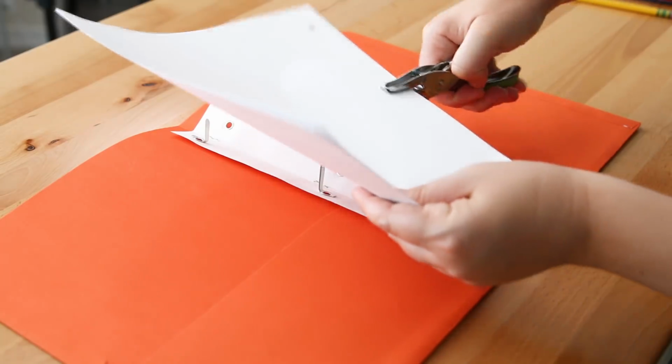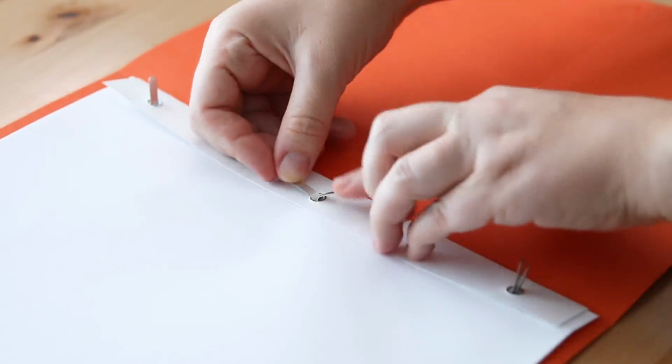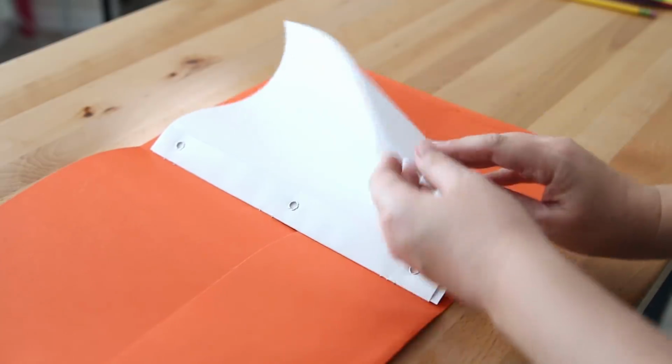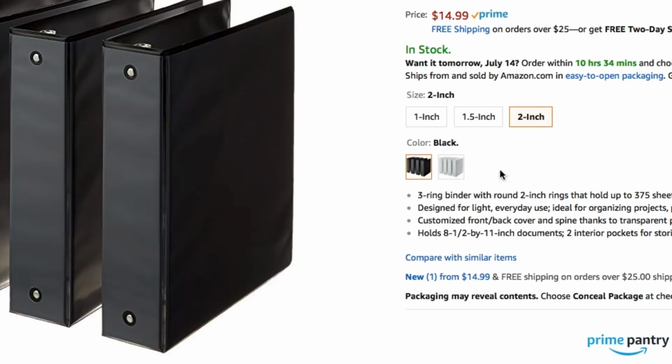You could use these to turn in a report or an essay, but I also thought this would be good for a syllabus or something that you always have to refer back to, so it's always in your folder in the middle, and no matter what papers you switch out in the pockets, you can always find that one important printout right here.